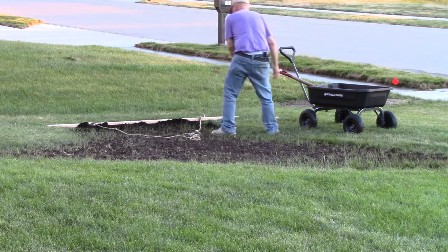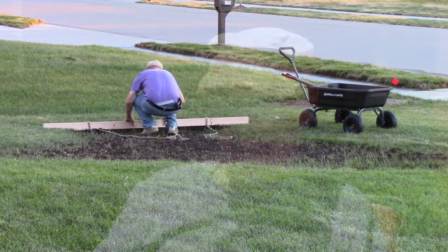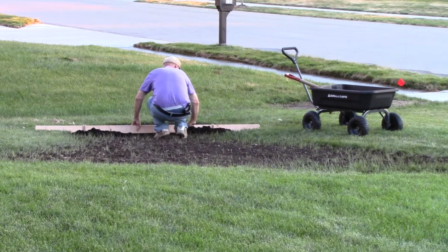And that is going to be something that I'll probably get a lot of criticism about. I'm going to put some seed down. And I know this is June, the end of June. We're going into July and August, the worst time of the year to seed. So I'm sure that Alan Hayne will probably chew me out for doing that this time of year.